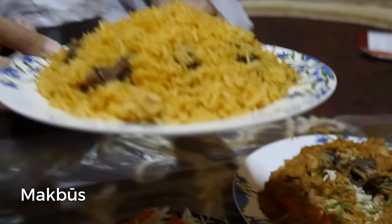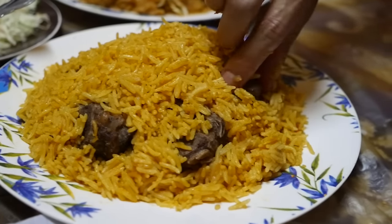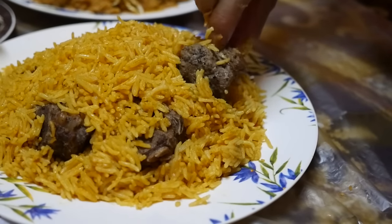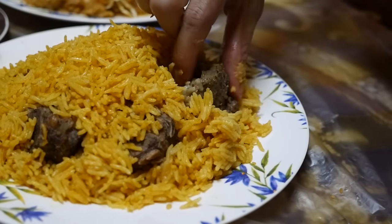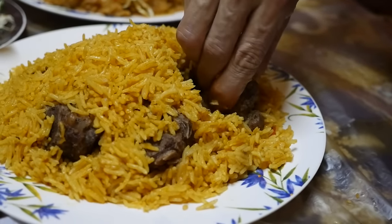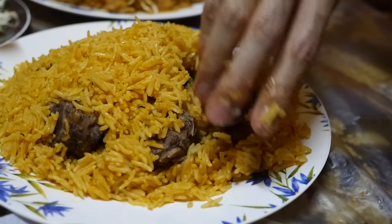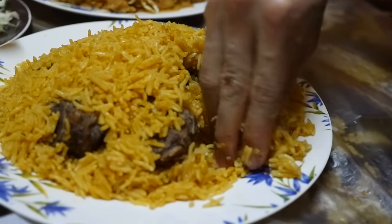It's makbous. Makbous. Okay. You know makbous? Rice cooked with either meat or chicken or fish. But it is cooked together. Yeah. So I will first take off a piece of that meat and then go for rice.